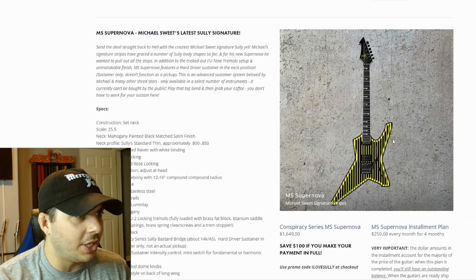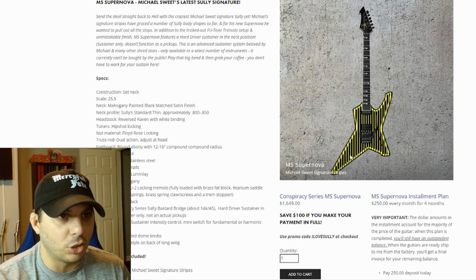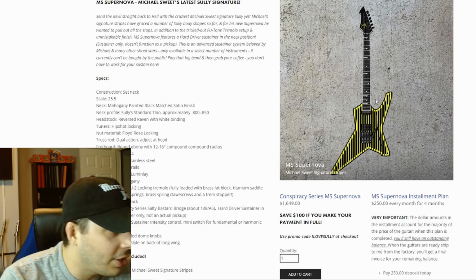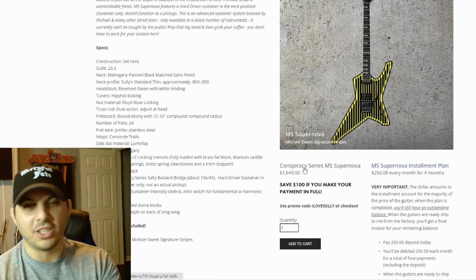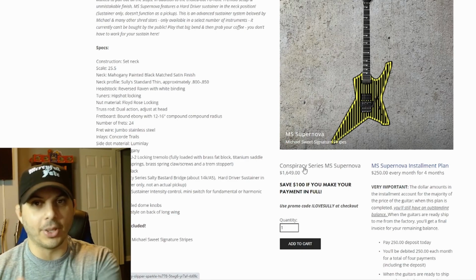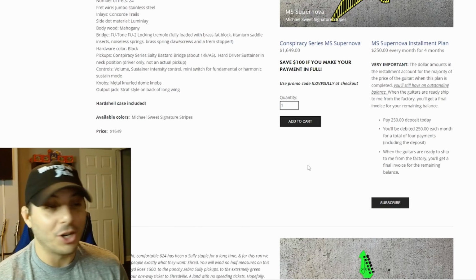And this is one for Michael Sweet from, what's he for? Stryper. With his signature black and yellow stripes like this. And we see those same inlays that I like. What do they call that? Concord Trails is what they call them. But very cool guitar. This one's $1,650. Probably a little bit more expensive because I think whenever you have a signature guitar, the artist gets some of the cut of that, so they have to pay the artist as well.